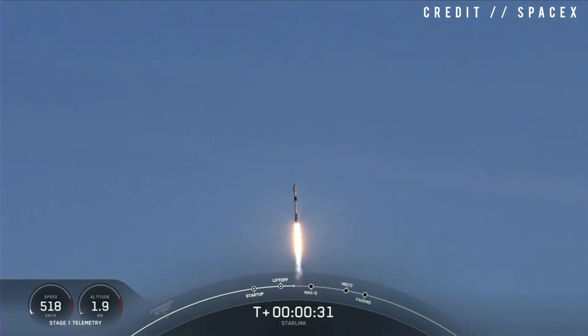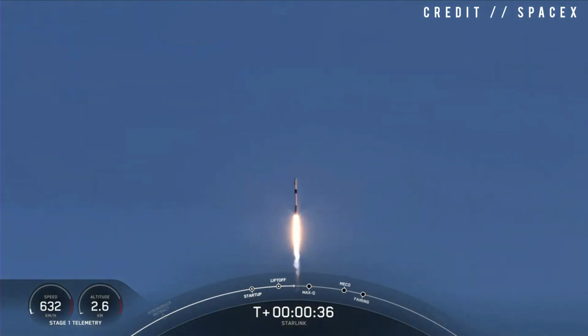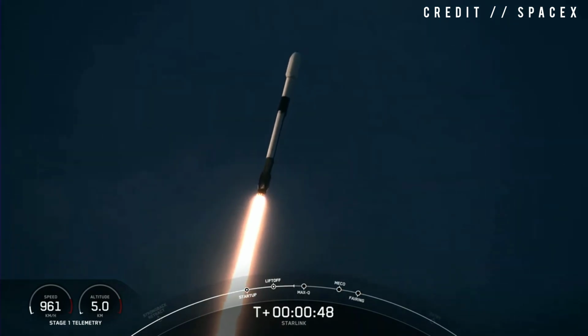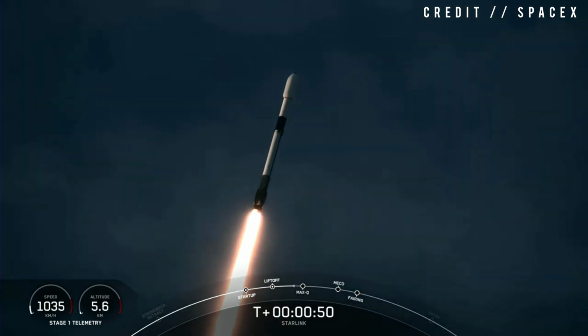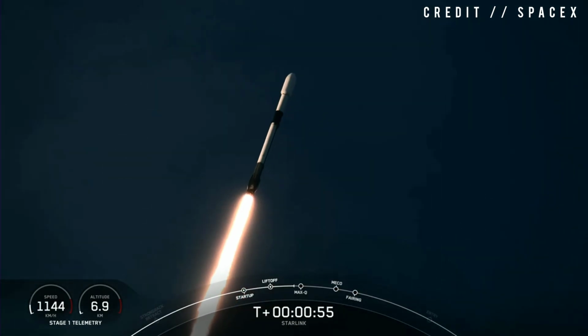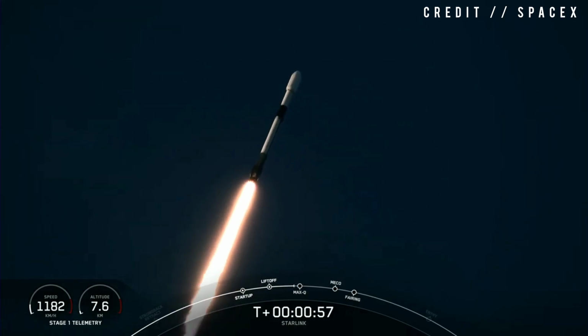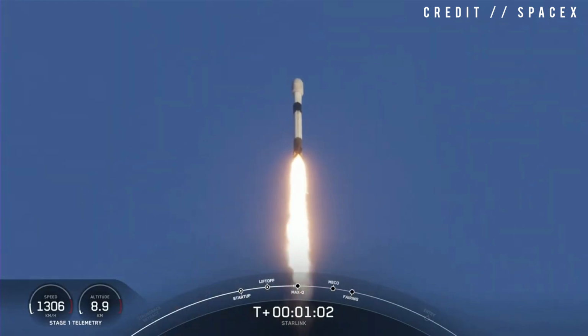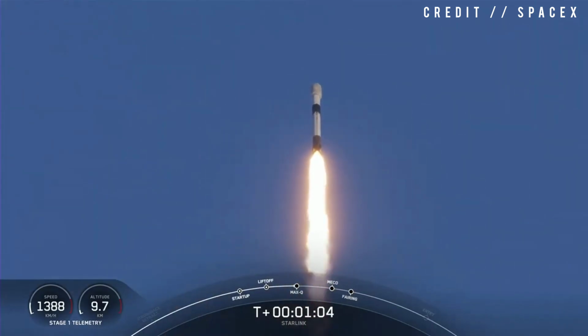If you're just joining us, we are T plus 30 seconds into our mission today, and Falcon 9 has successfully lifted off from Space Launch Complex 40 at 6:13 p.m. Eastern Time. Power and telemetry is nominal. Falcon 9 is supersonic. With that call out, we hear that Falcon 9 is traveling faster than the speed of sound, around 770 miles per hour.